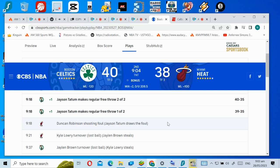So the trio of Brown, Tatum, and Smart now have 30 of the 39 points for Boston as Tatum gets the first free throw. Tatum has 10, Brown has 11, Smart with 9.